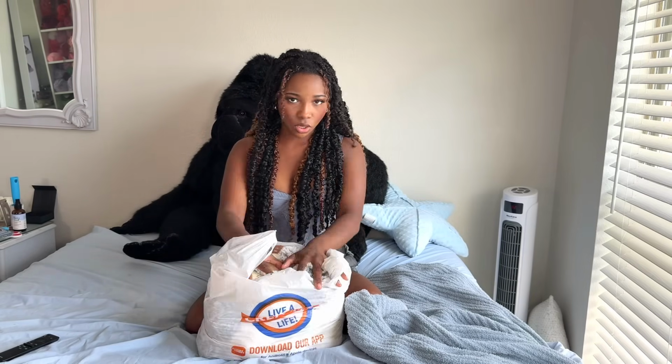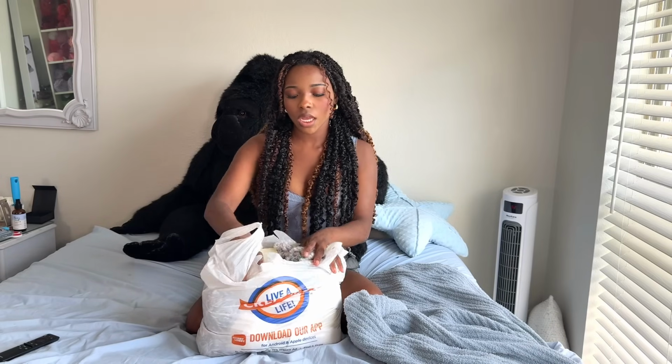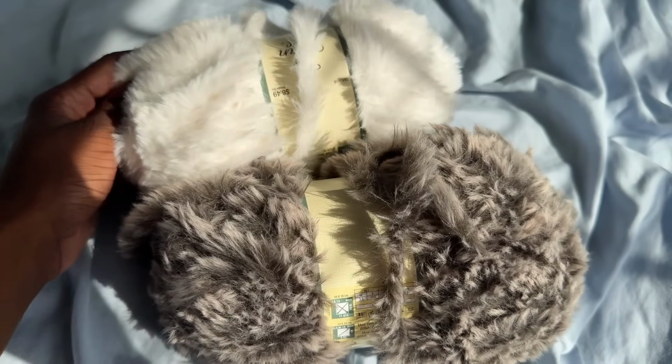So I spent $100 at Hobby Lobby, which is crazy because normally I just go in there to get maybe 1 or 2 skeins of yarn, but I actually went kind of crazy. So first off, this whole bag is just filled with yarn. I got a lot of this yarn for my sheep. I'm gonna be making a black sheep and a white sheep.